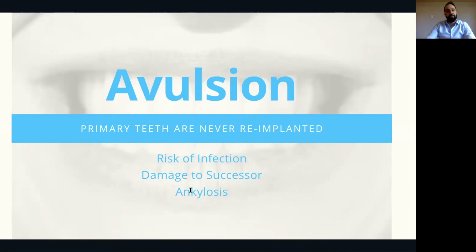That abscess on the primary tooth will require extraction of the primary tooth, but by leaving an abscess around, you're also damaging your permanent successor. So risk of infection as well as damage to the successor. So now we've got, again, 2 factors. Last but not least, replacing an avulsed tooth ends up with a risk of ankylosis, and the risk of ankylosis is higher when the apex is closed. So these are my 3 factors.